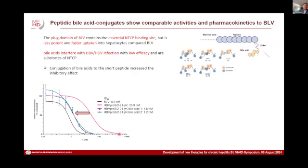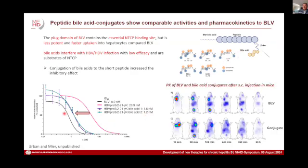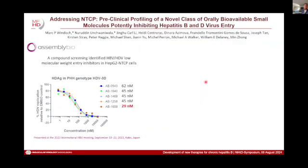But what if we fuse the bile acid to that plug with a specific linker? And that's what's shown here. This is the peptidic fraction alone of the small plug. The bile acids would be somewhere here, but we can improve the efficacy of these conjugates to the level of Hepcludex or bulevirtide. They are much smaller, they are chemicals, and they can maybe be given orally, and that's what we investigate. This is the pharmacokinetics, which is similar to bulevirtide in mice, at least. There's no clinical trial yet. We're trying to go for that.